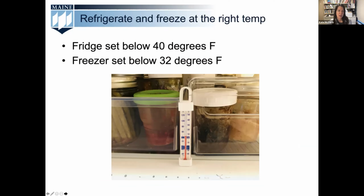When you bring your perishables into the kitchen, you'll want to check the temperature of your refrigerator and freezer to make sure they're working well and staying cold enough. A thermometer is an inexpensive kitchen tool that you can use to make sure your fridge is set to 40 degrees Fahrenheit or below, and that your freezer is at 0 degrees Fahrenheit. And although foods will stay frozen at temperatures above 0, they will degrade more quickly, which will lead to spoilage.